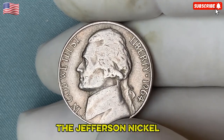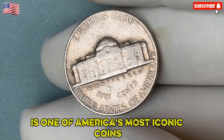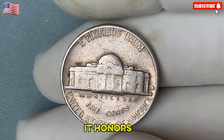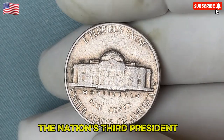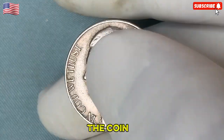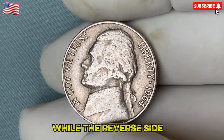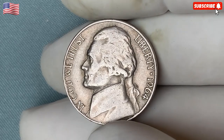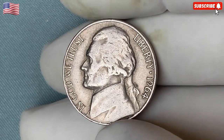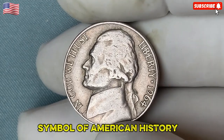The Jefferson nickel, first introduced in 1938, is one of America's most iconic coins. It honors Thomas Jefferson, the nation's third president and author of the Declaration of Independence. The coin features Jefferson's profile on the obverse, while the reverse side proudly displays Monticello, his Virginia estate. Over the decades, the design has become a classic symbol of American history and resilience.